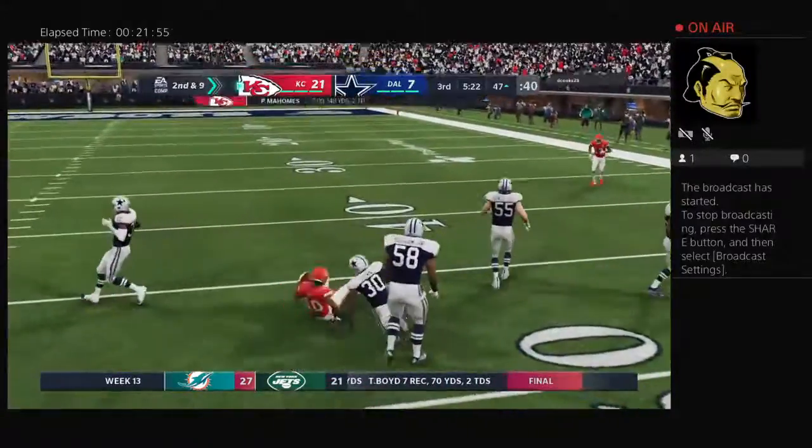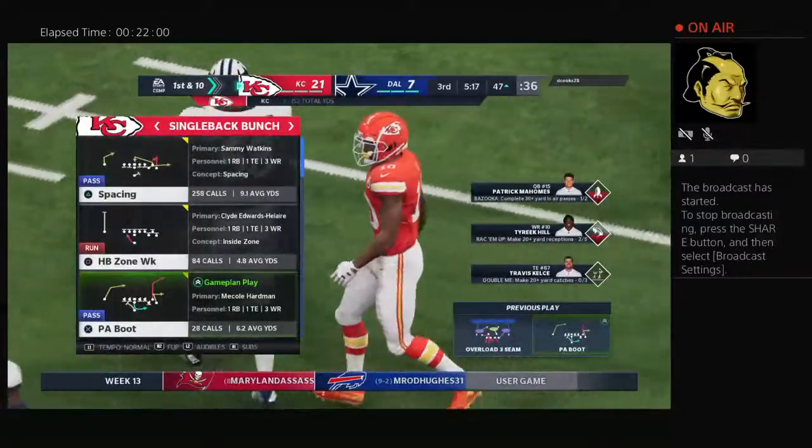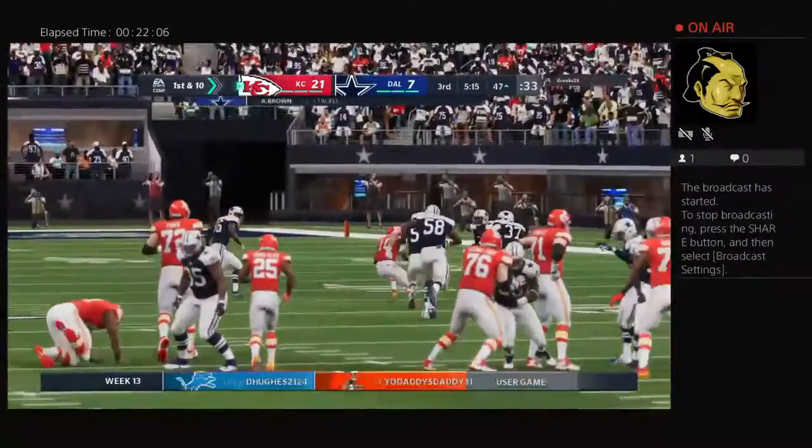Pass, it's taken in by Hill. And he'll be taken down, but not before they work it across midfield. He continues to deliver a first down here. He had 4 catches in the first half, and this one number 5.